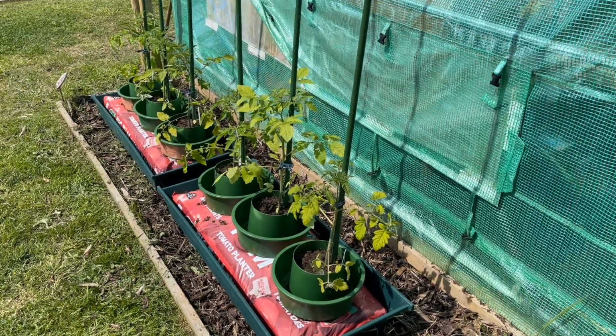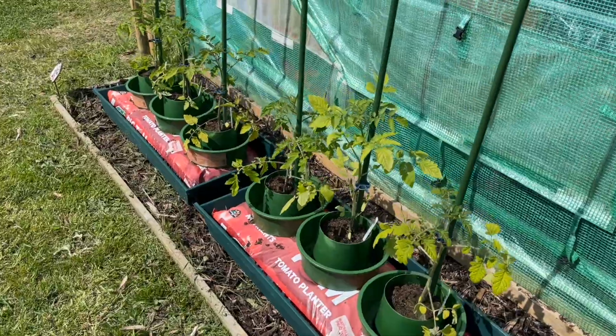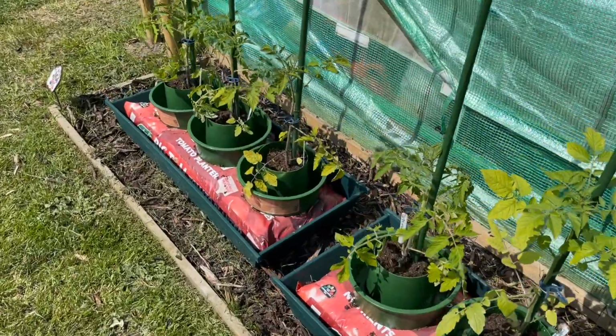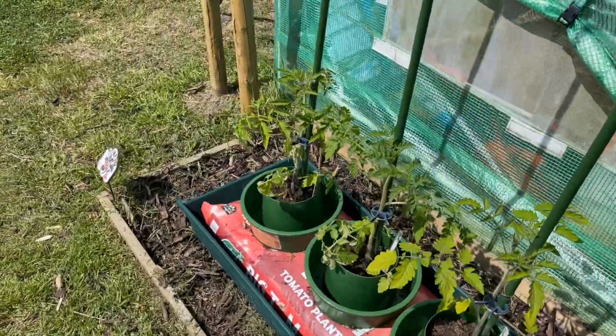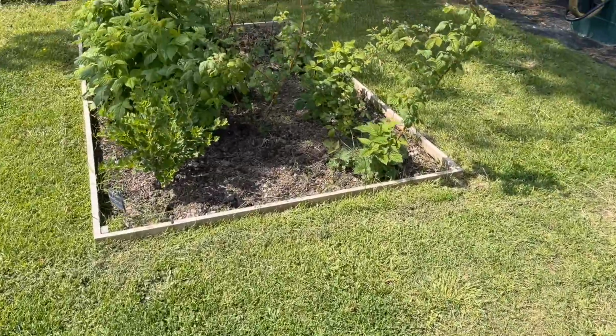Tomatoes, the outdoor ones, they're going okay, yellowing a little bit, but we'll see how they get on. Probably just sulking from the shock of going outside. A couple of them are a bit sulky, but we'll see.